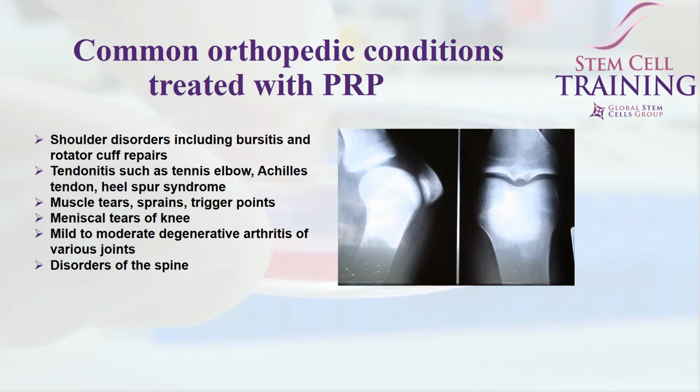We've also heard of several groups doing epidurals of platelet-rich plasma and getting good results in the spine. We also use the platelet-rich plasma with an intradiscal delivery, or combine the cells to do an intradiscal delivery as well for degenerative disc disease.